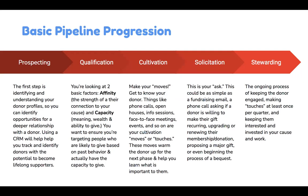Qualification is evaluating whether the prospect is likely to give, which is determined by basically two different factors. The first being affinity, which means the strength of connection to your cause, which can mean anything from knowing somebody on your board to being a donor already, to making donations to similar types of causes. And the other factor is capacity, which basically means wealth. Are they capable of giving, and at what level are they able to give? Qualification is done so that you can make sure you're focusing your efforts where they're likely to pay off and not spending time courting people who are not likely to give to your organization.